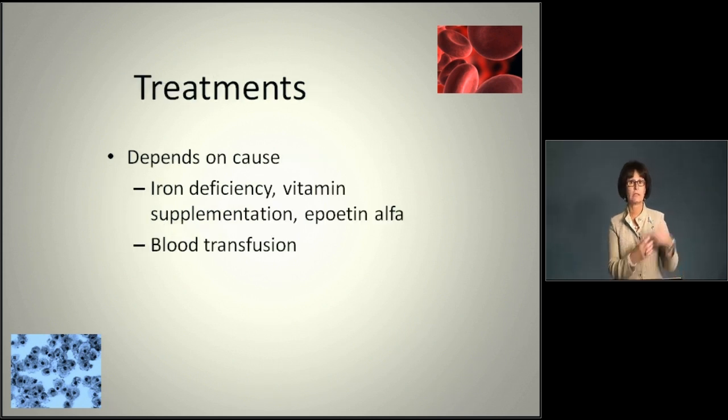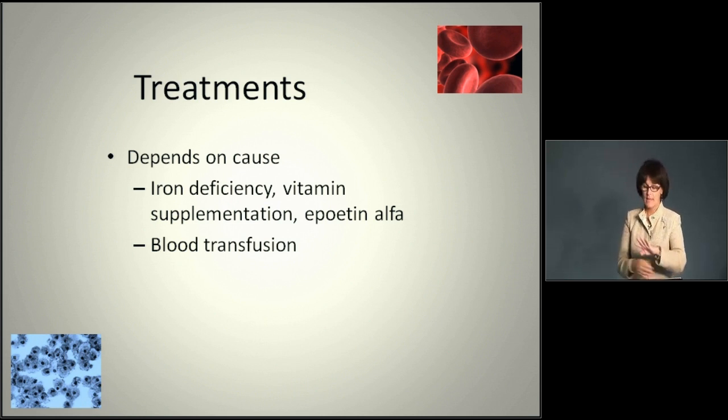So the treatment really depends on the patient, doesn't it? If the patient's iron deficient, we can give them ferrous sulfate, 300 milligrams TID. And you know what? You and I may not see that result, but in 4 weeks, when that bone marrow starts to wake up and make hemoglobin, it'll make very good hemoglobin. Vitamin supplementation, folate and B12, and epogen.